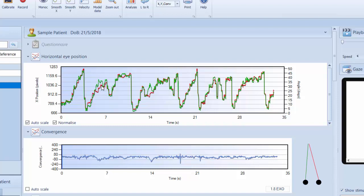So when he's forced to perform a demanding task like reading, his binocular vision is breaking down. You can see that also quite clearly on this second trace down. This trace shows the relative position of the right and the left eye. So if the two eyes are perfectly synchronized and both pointing at exactly the same point on the screen, then this should be just a straight line at 0.